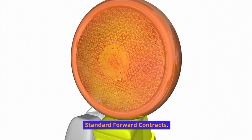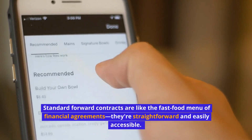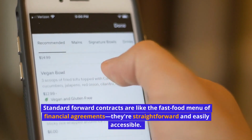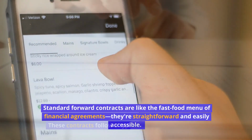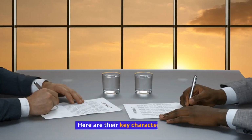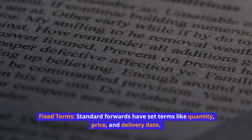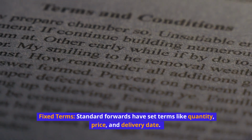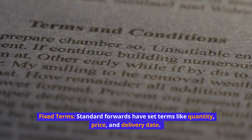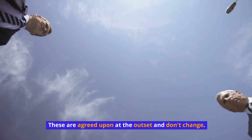Standard forward contracts. Standard forward contracts are like the fast food menu of financial agreements. They're straightforward and easily accessible. These contracts follow a typical predefined structure. Here are their key characteristics. Fixed terms. Standard forwards have set terms like quantity, price, and delivery date. These are agreed upon at the outset and don't change.